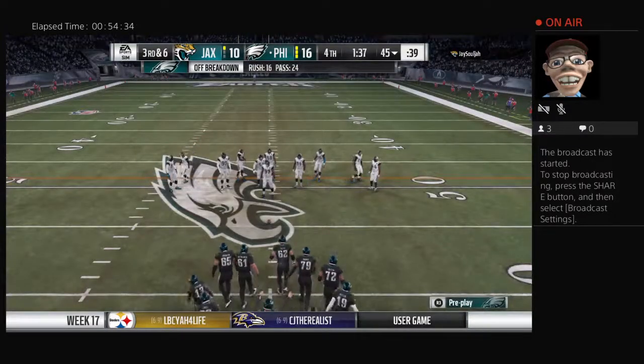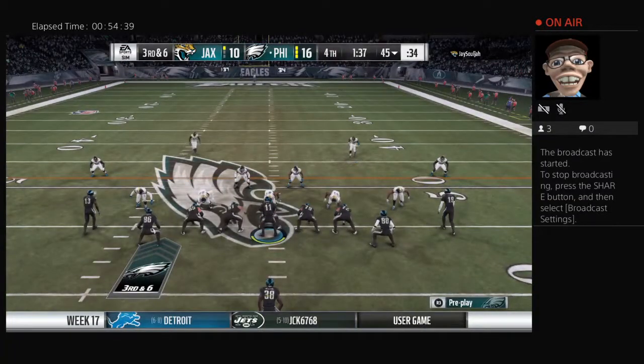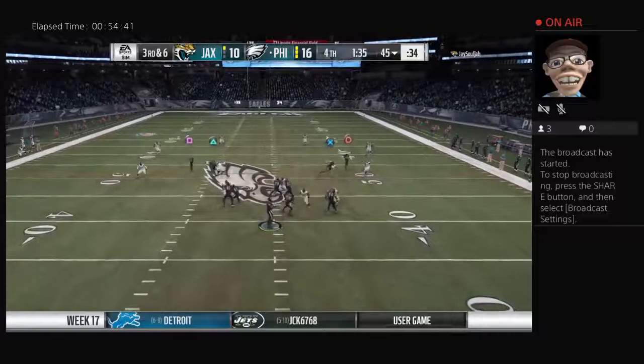The Eagles on third down, just one conversion in eight tries. Not good. This will be third and 6. Back to throw, Wentz.